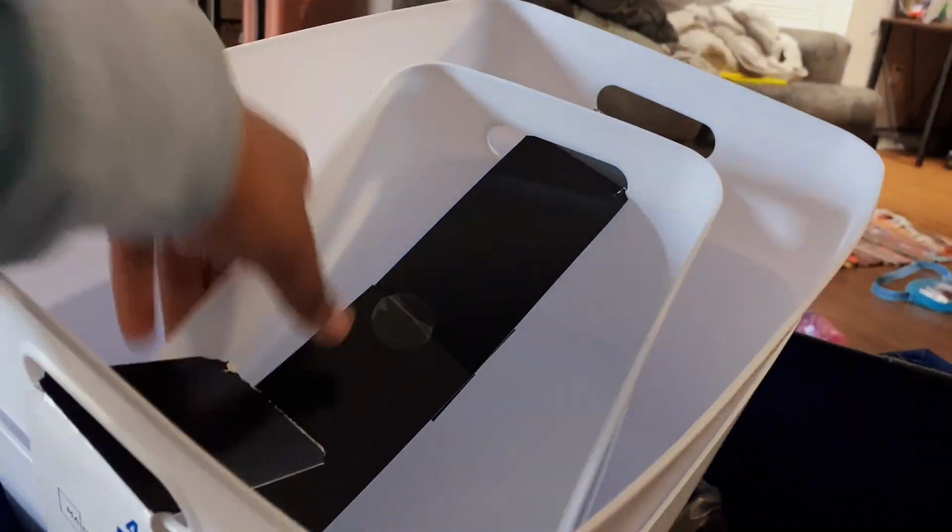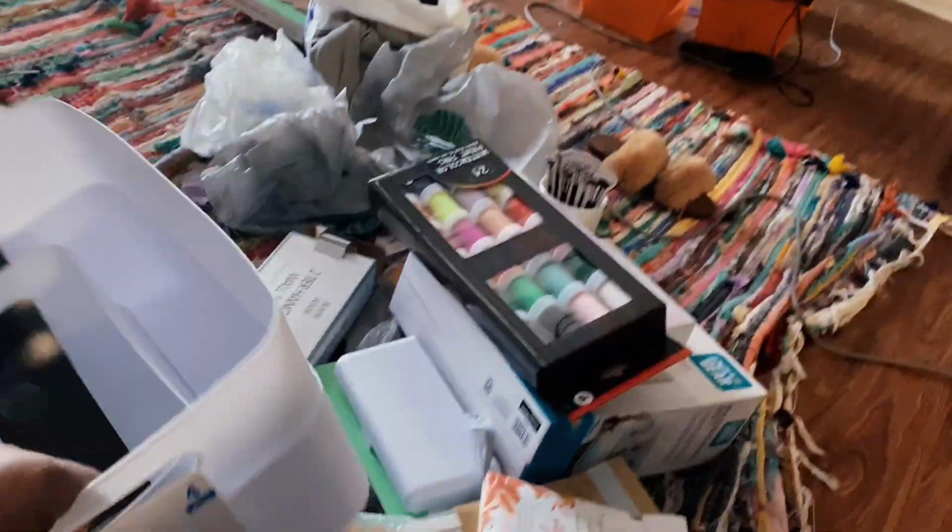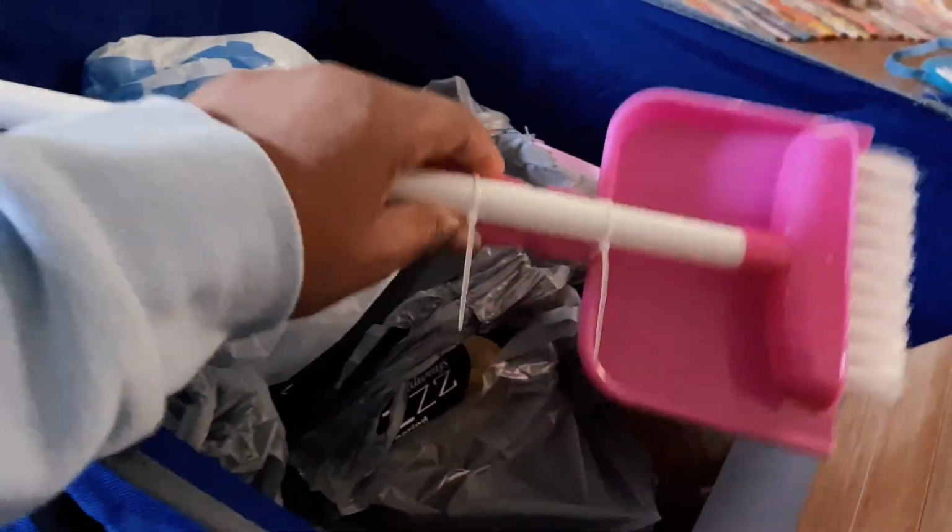So these are really good. They're a really nice size, and it comes with other sizes in there as well. So that was perfect. Kennedy picked this out. It's a little broom set for her.